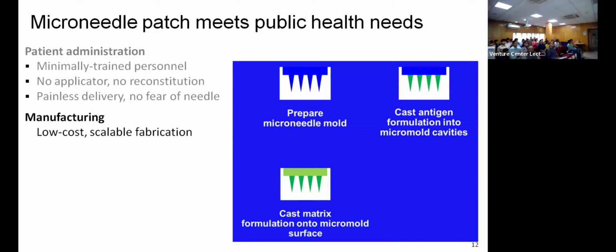We then do a second cast to create the backing layer. So this doesn't have the antigen in it. That's how the two-cast process gives us the vaccine only in the microneedles and not in the backing layer. And then once everything is dried, we can remove it from the patch.